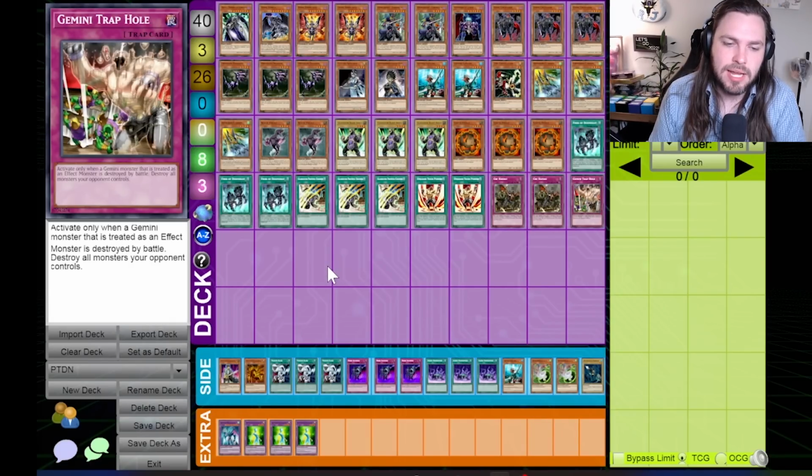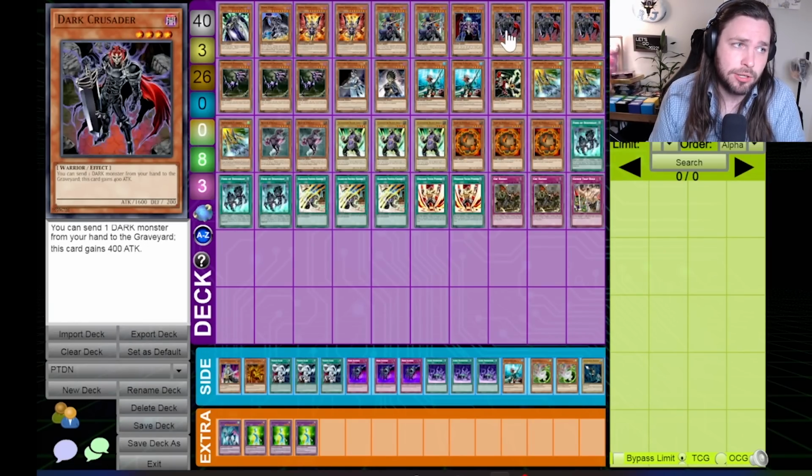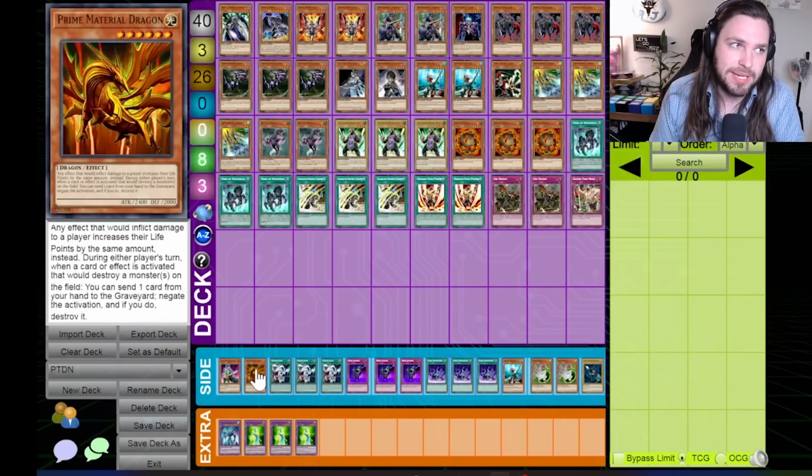My side deck is entirely for bullshit. It is for bullshit. We have 1 Field Commander Roz. This gets me to my Future Samurai faster. It also gets me to my Dark Crusader in case I just want to be doing the beatdown.